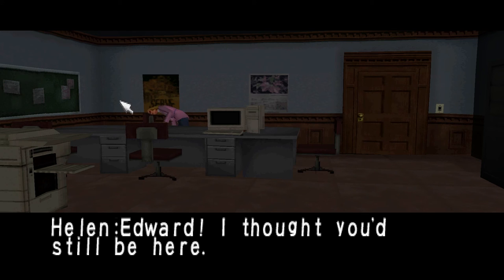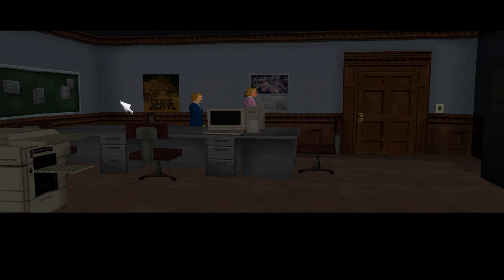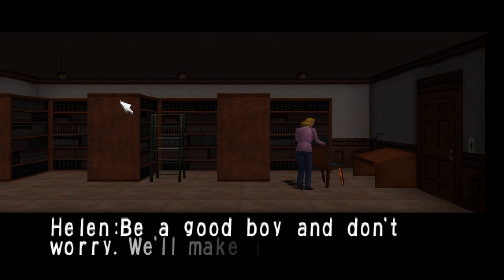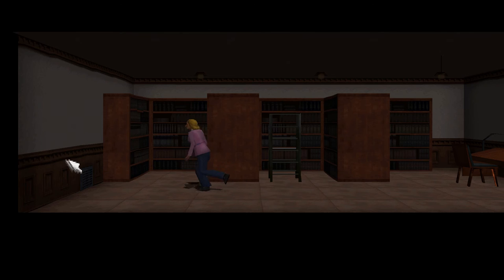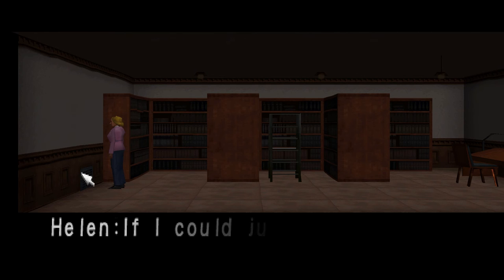Edward, I thought you'd still be here. It's dangerous here. Come with me. I am danger, though. Everything I do attracts that fucking scissor maniac. Edward, you hide under this table until I call you. Okay. Be a good boy, and don't worry. We'll make it. Yeah, about that. I mean, he could probably, you know, sneak in and out. A vent. Oh, no. Yes, he could.